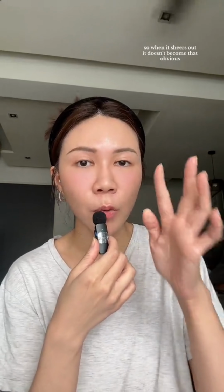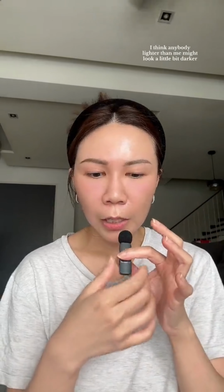Can't see this on camera, but it doesn't suit my skin perfectly. On camera, it looks like it suits great, but it actually pulls a little bit warmer and a little bit redder. But it's not big enough of an issue that I can't wear it out, or I can't wear it at home, because the texture is really thin. So when it sheers out, it doesn't become that obvious that it's not a perfect match for my skin tone. I think anybody lighter than me might look a little bit darker, but anybody from my skin tone or a little bit darker, this would suit perfectly because it's actually very, very sheer.